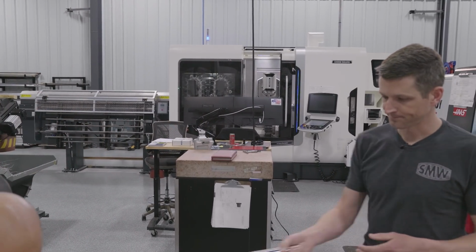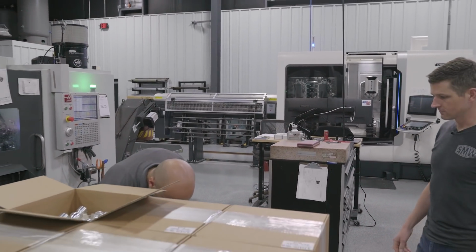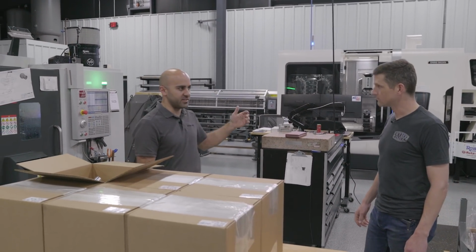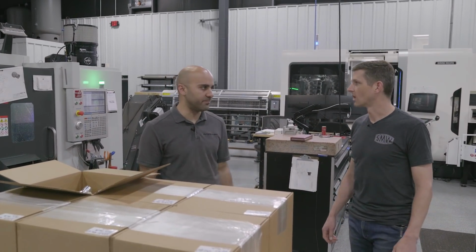Right. So our goal is to be able to load 6-foot bars up into the NTX and actually cut them into pieces, instead of right now we have to hand load them into the lathe.